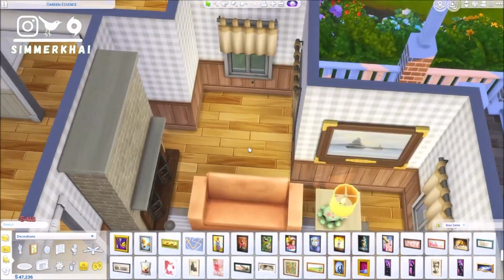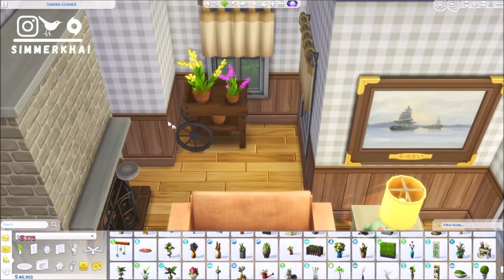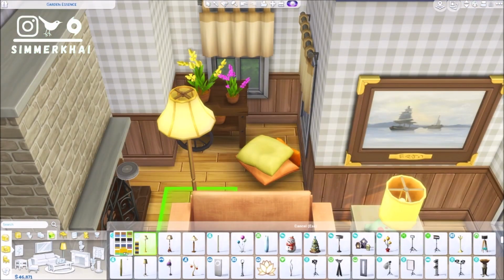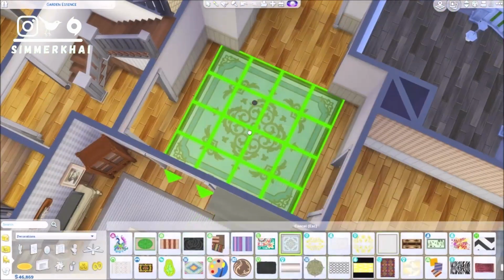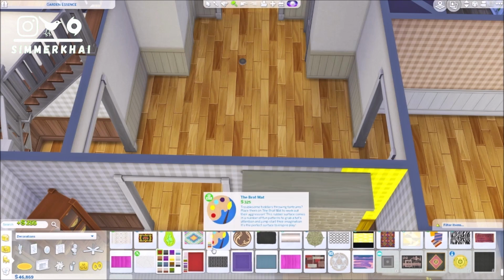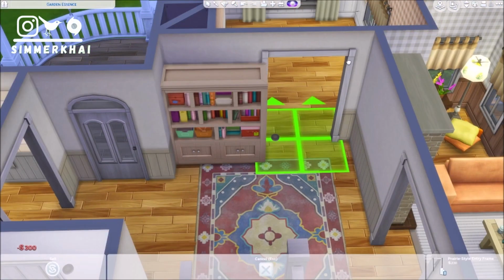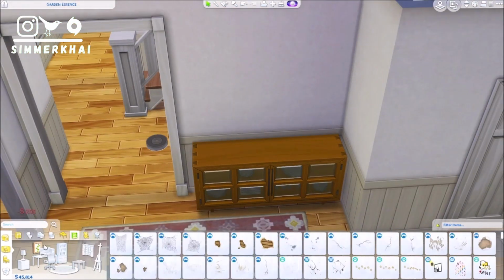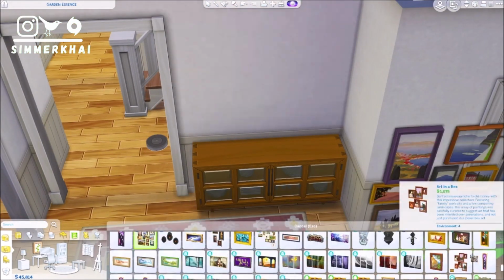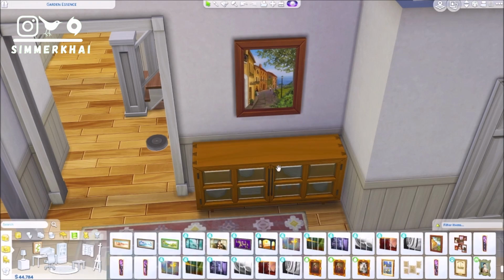But I eventually added in a small bed for the baby. It's kind of like a changing table where I used a shelf and also an ottoman to make it look like a bed. But basically the children's rooms are shared between the child, the toddler, and also the imaginary baby. Let's just say imaginary for now because I don't want to make it 9 sims.